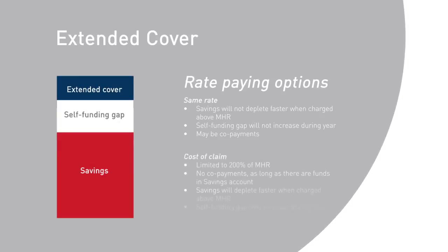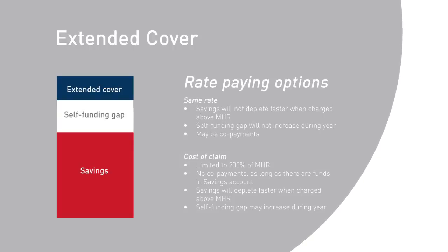If claims are paid at the cost of the claim, limited to 200% of the Momentum Health rate, the advantage is that there won't be co-payment as long as there are funds available in the savings account. The disadvantage is that savings will deplete faster if a provider charges above the Momentum Health rate, and the self-funding gap may increase during the year. Extender option members also need to take note that if the associated chronic provider option is chosen, an associated GP must be used for day-to-day and health platform visits too.